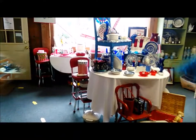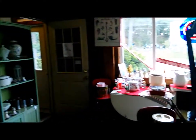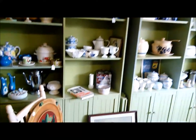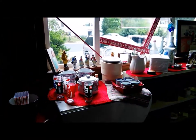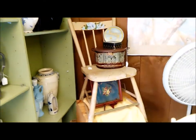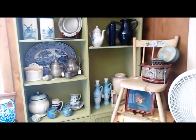Okay, that's it for now. Maybe there'll be another one upstairs. Okay, I'm on the top floor of the consignment center. So a little bit more here. This is in Damariscotta, Maine. Just giving you a quick little tour here. I'm trying to avoid people. There are a lot of people here. It's only 74 degrees here in Maine today, partly sunny, very cool nights.